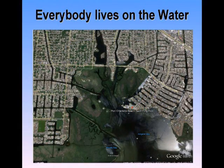No pun intended. Everybody lives on the water. Whether you live in Lehigh Acres and you think that you don't really live on the water, you really do. What this map graphic shows is all of the stormwater retention and detention ponds in Lee County, all the little yellow dots.